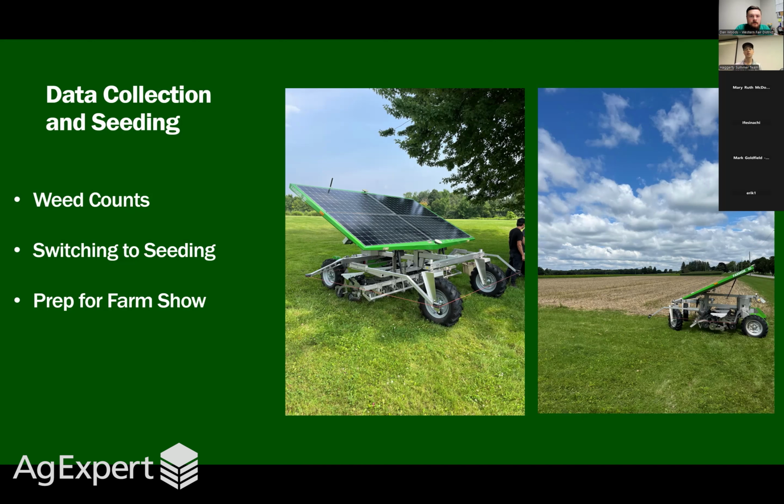Once the onions were too big up in Keswick to use for the FarmDroid anymore, I switched the FarmDroid to seeding mode for use for trials at the Muck Crops Research Station. And then after that, I also helped prep it for the farm show where we seeded and then switched it back to weeding, where it's been weeding for the last couple of weeks.